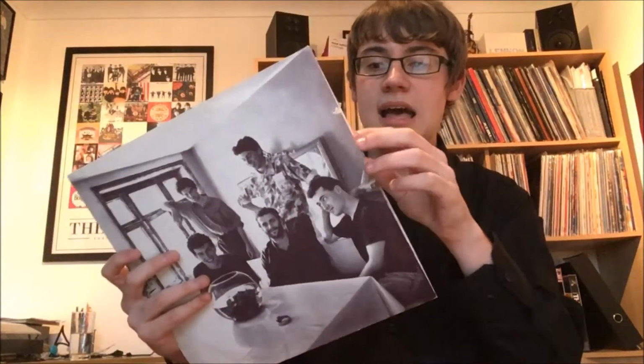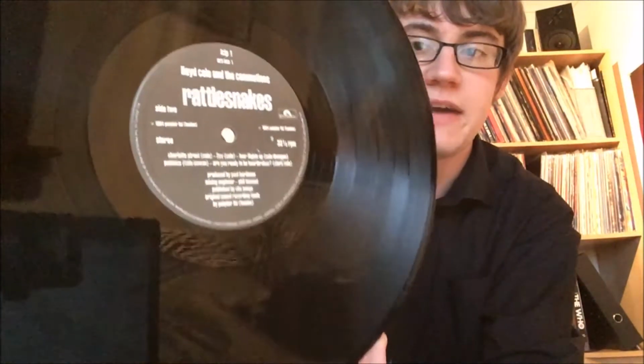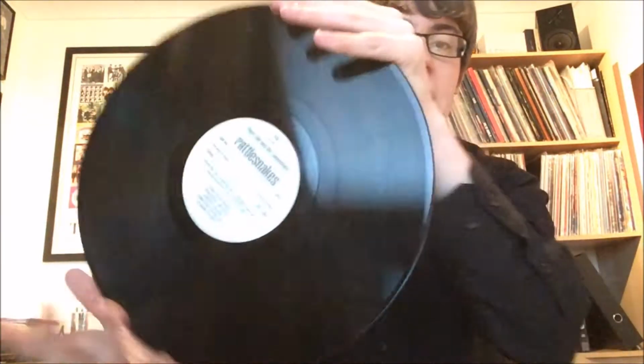Inner sleeve looks like this, a picture of the band, and the record is on this sort of label here. So yeah, they're not in brilliant condition, these. There are a few wee scratches, thankfully it doesn't affect play though, but they're not perfect copies, these, but I can't really complain when I got them for free. So yeah, there's that one, which is the debut album.